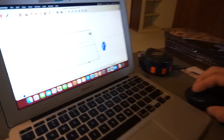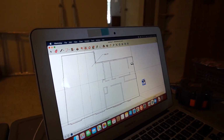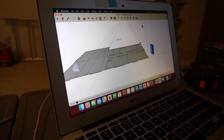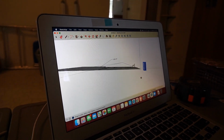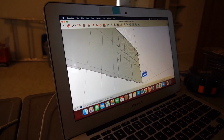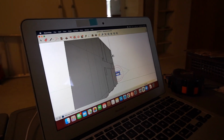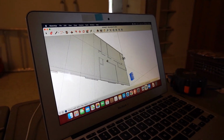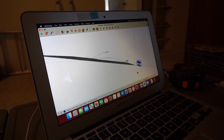Here's what the floor plan's looking like so far. He just added that toilet. I'm going to try to add this vanity. This is the new updated floor plan that we are thinking of doing. We've got lots of ideas, now just figuring out what makes the most sense. But yeah, it's pretty cool. SketchUp is so cool. It's neat.